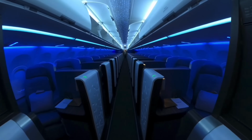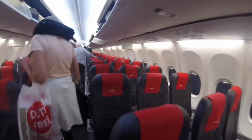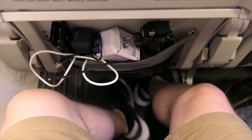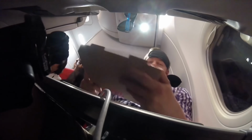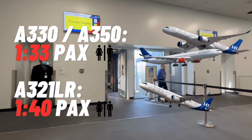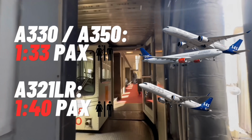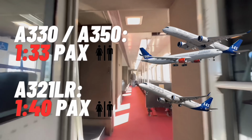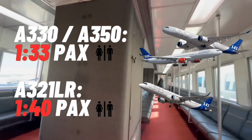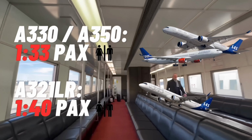I've flown long-haul narrow-bodies before, from luxury business class down to the absolute budget on a 737 MAX, and you know, these routes are super convenient. One thing you should be aware of, narrow bodies tend to have fewer bathrooms. SAS's A330s and A350s, for example, have 1 per 33 passengers, but the A321LR has 1 for every 40, and that will make a difference for some people.